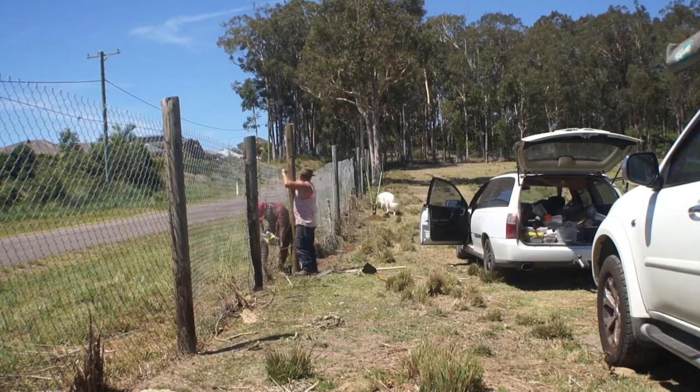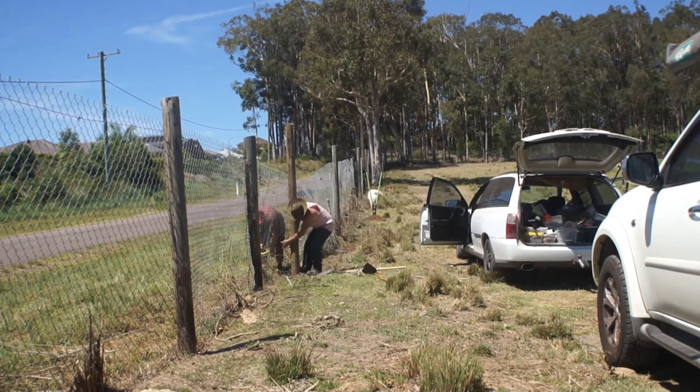What I'll do is I'll staple it from the bottom and push it up. Staple it on the bottom. Yeah, there we go. Well, I can't get down there.